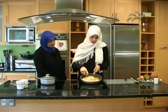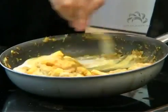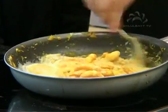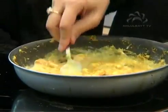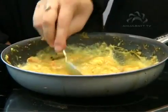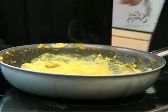And again, just give it a mix round. Mix it all in really. You can really smell the coconut. So I'm going to give that a really good mix. And it's very, very simple to make. Yeah, really tasty, nice hot meal as well. And I'm going to leave that to cook for a couple of minutes now.